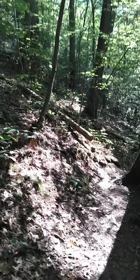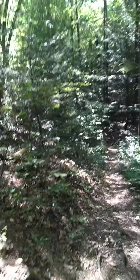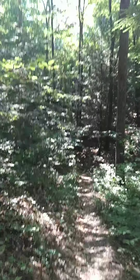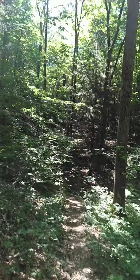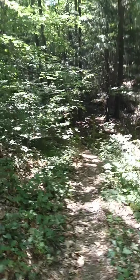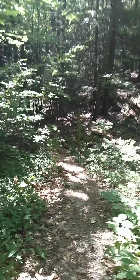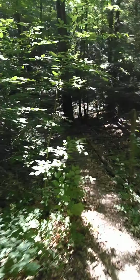Well, sure is a beautiful morning for this hike. Going back down now from the intersection of the gorge trail and the interlocking trail. Heading back down the gorge trail. It's a lot easier going down than it was coming up. Absolutely beautiful scenery.